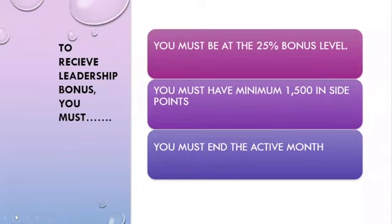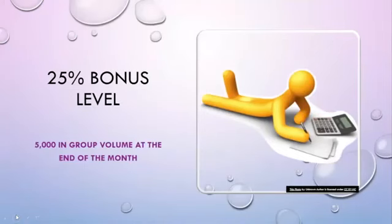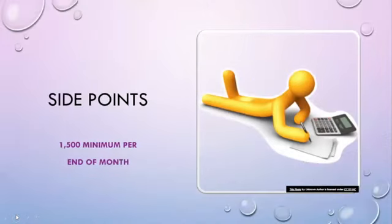To receive your leadership bonus, you must be at the 25% bonus level. So you have to be at the top of that chart that we were just looking at, the 5,000 or 25%. You have to have a minimum of 1,500 in side points. I will explain what side points are, and you have to be active at the end of the month, so at least the 125, hopefully the 200. So to receive the leadership bonus, these are a must. The 25% bonus level is 5,000 in group volume, and that is your entire group, not just your first gen, at the end of the month. And 1,500 minimum at the end of the month in side points.